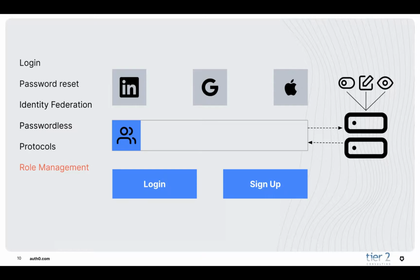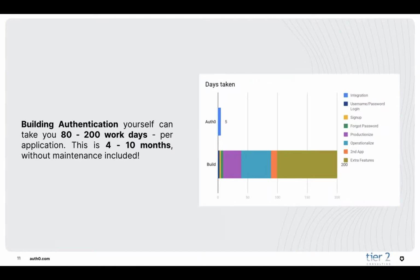And what I described here is just hitting the minimum requirement, making an experience that makes users go, that's a bad experience, but without exciting them yet. And we actually did the math. Building an application yourself, and this is just a survey we did with some of our customers who chose to use Auth0, can take you 80 to 200 work days per app you want to secure. So this is just one application we're talking about, which is 4 to 10 months, and that doesn't include maintenance, and it doesn't include multiple applications.